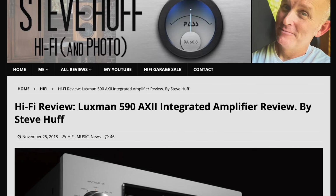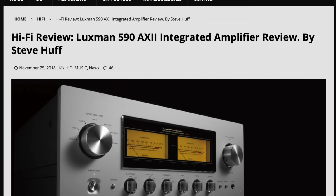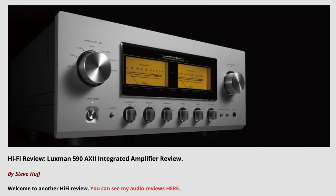We're going to start with Luxman. Now, I think it was 2018, I reviewed the Luxman 590 AX2. I bought that unit. I think I paid $9 grand for it from Arizona HiFi. And oh man, that integrated was so beautiful to look at. The build was top notch, made in Japan quality.